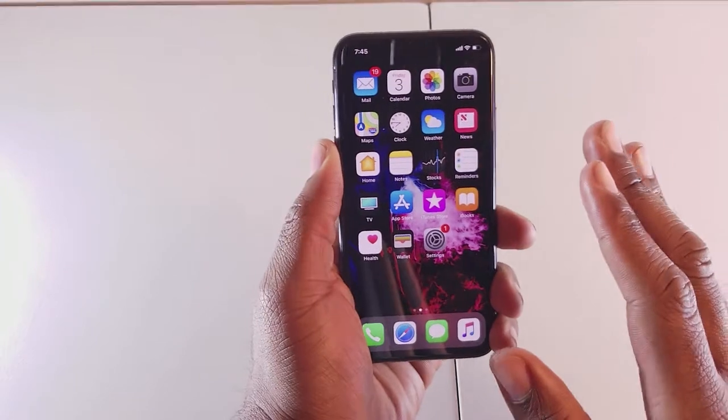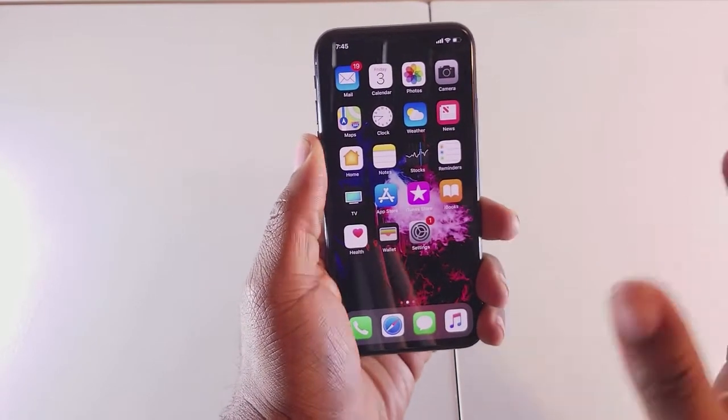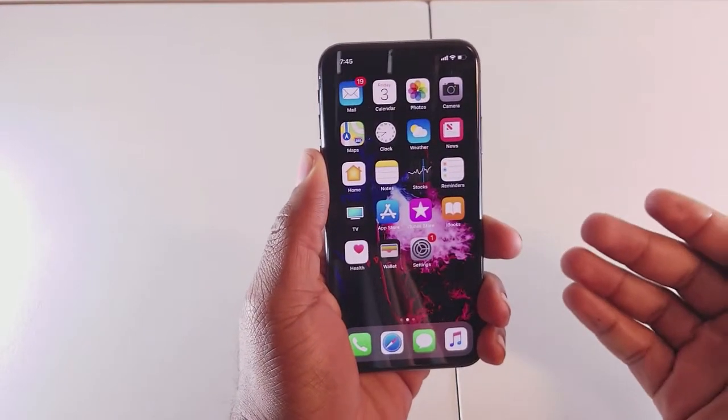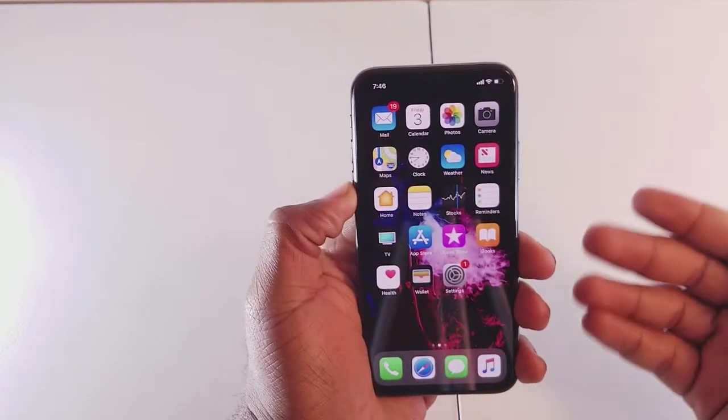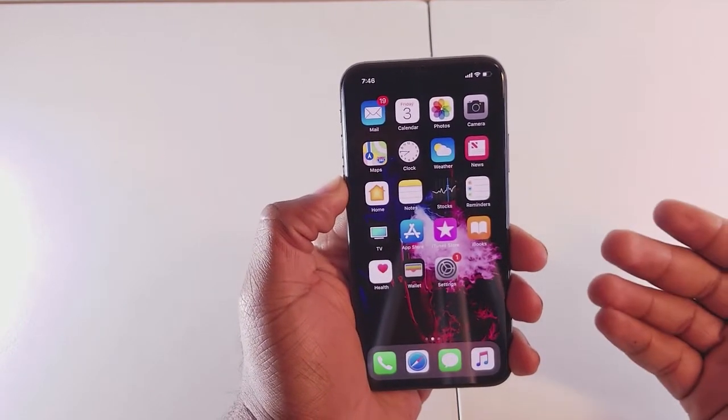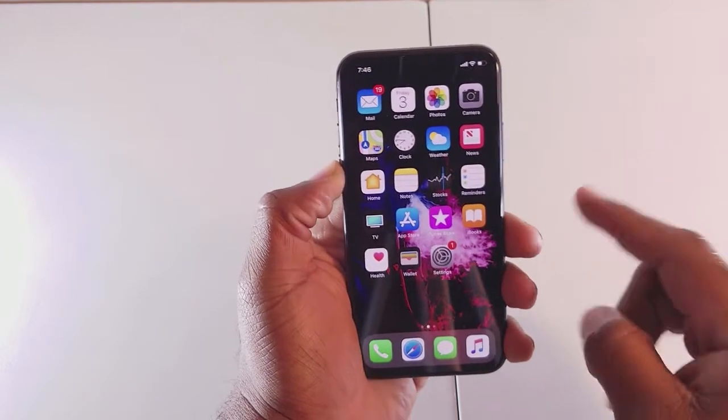Now, here's a tip for you guys. I know it's kind of crazy, but I'm trying to balance it out to let you know that I've actually been using the phone. I'm not somebody just talking out the side of their neck right now. I've been using it, but these are the things I've been noticing that I just do not particularly care for. So, tip number one.